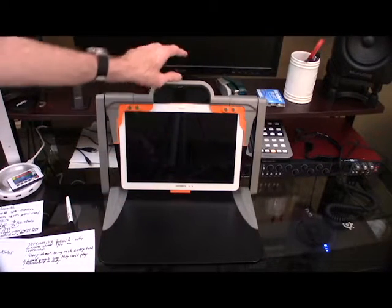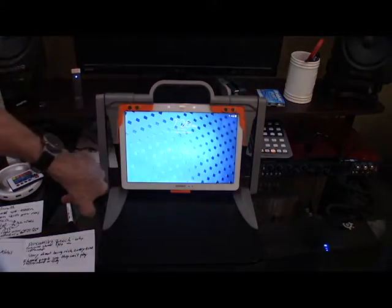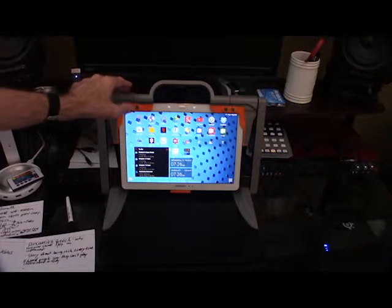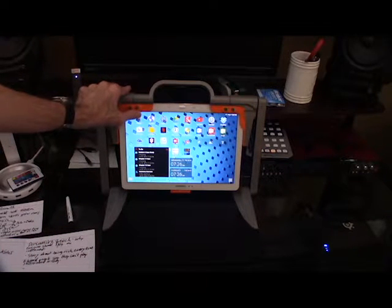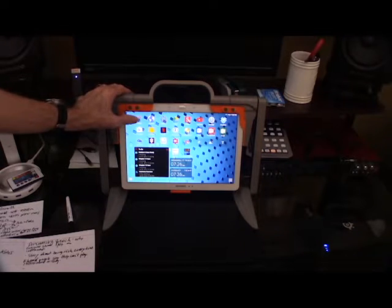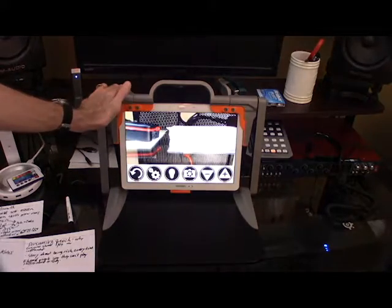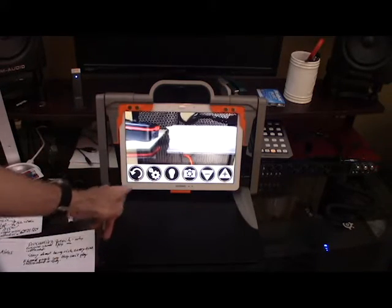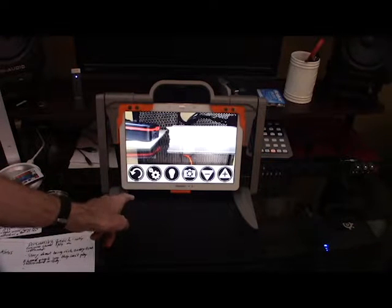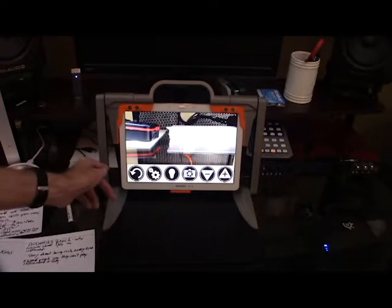So this tablet is just a Samsung tablet that I've configured. And up here in the corner we see Prodigy. This is what makes this device unique from any other Samsung tablet. There are some options here that I'll go over in another video when we take an in-depth look at this tablet. I just want to show you some of the things that this can do.